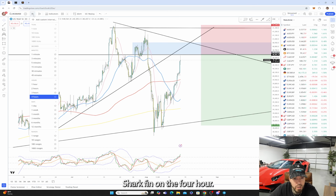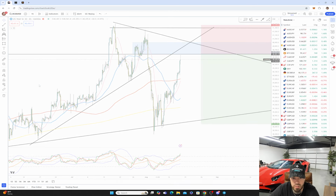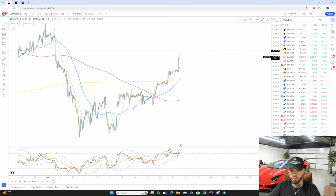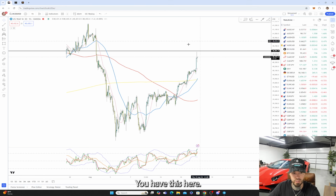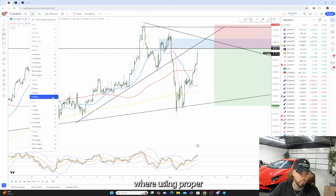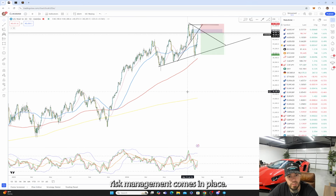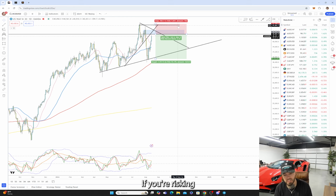Shark fin on the 4-hour. That doesn't really tell me too much. The 1 hour is not telling me much either. So for me, this is one of those things where using proper risk management comes into place. Calculate your stop loss and your risk, how much you're willing to risk. If you're risking only a certain percentage, then you can enter this trade now, and if it continues to rise up, you can enter it again.